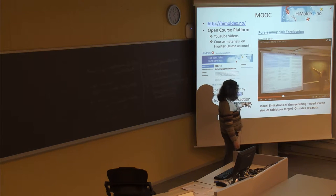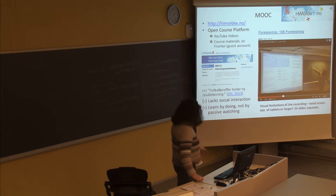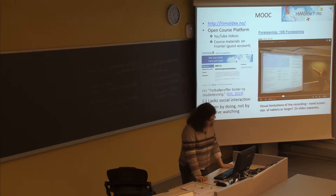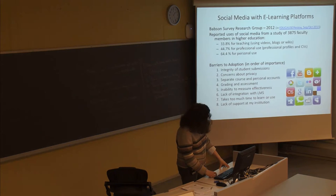And then there are visual limitations for recording. You need a screen the size of a tablet or larger to be able to see the written slides. So anyway, there are, of course, some limitations, but it's a new technology and being able to use it.